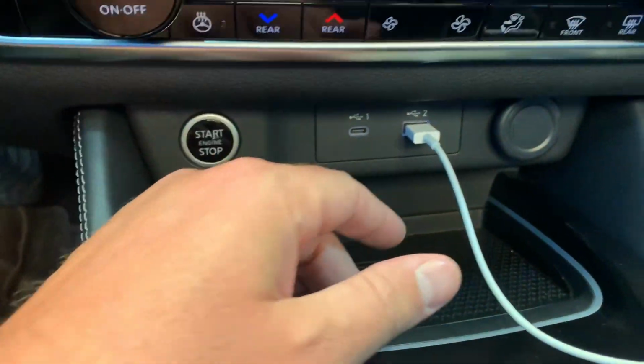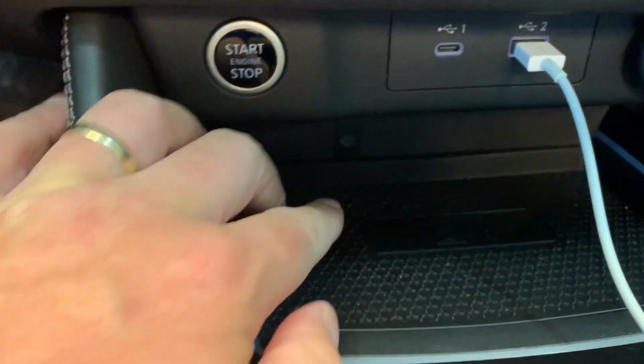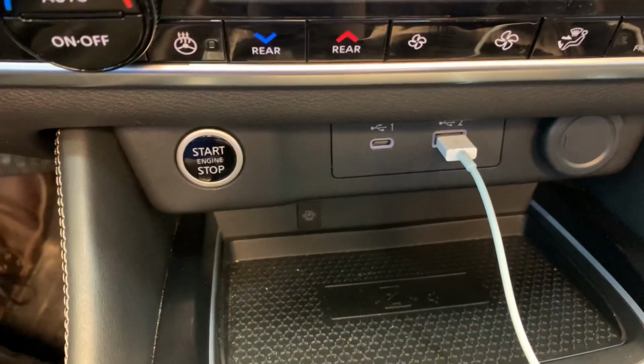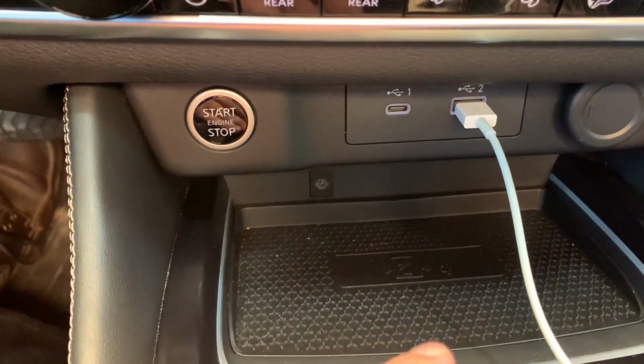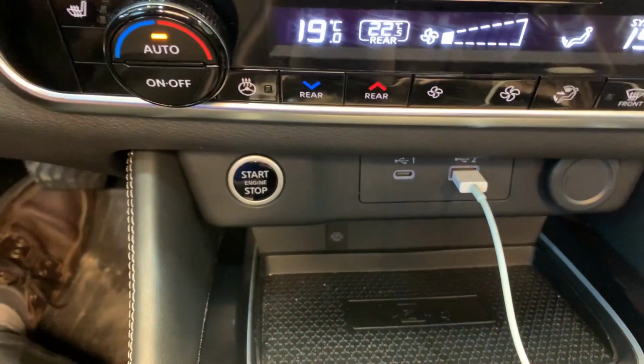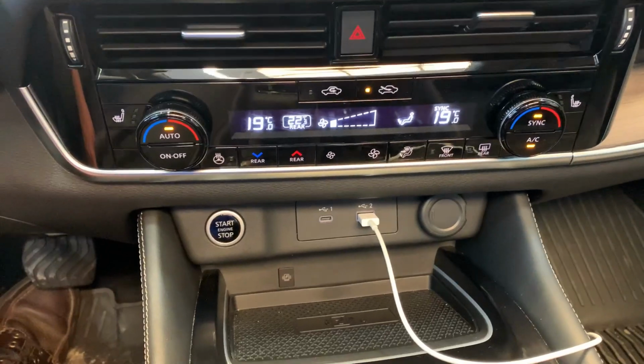Down below, you can see we've got a couple USB ports here, which is really nice. We've got a 12-volt power port. But what's really exciting is down below here, and we can see I've got wireless charging. This is going to be really nice. As long as your phone is compatible with this, just sit it in place and you can go ahead and do your wireless charging. Or you also have wireless Apple CarPlay to go with the Apple CarPlay and Android Auto.